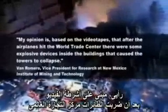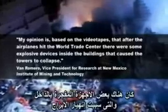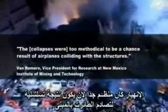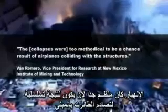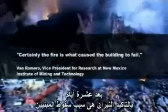My opinion is, based on the videotapes, after the airplanes hit the World Trade Center, there were some explosive devices inside that caused the towers to collapse. The collapses were too methodical to be a chance result of airplanes colliding with the structures. 10 days later: Certainly the fire is what caused the building to fail.